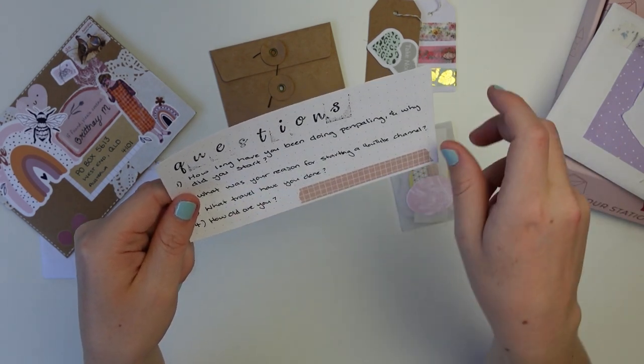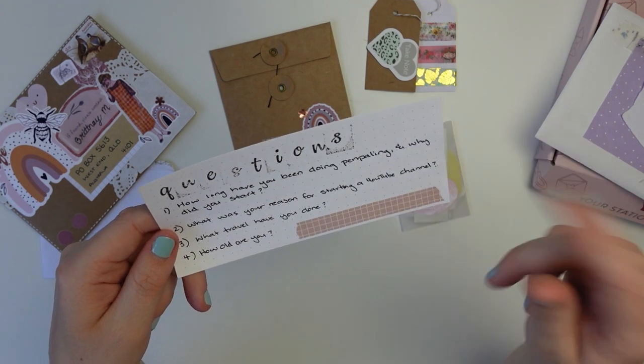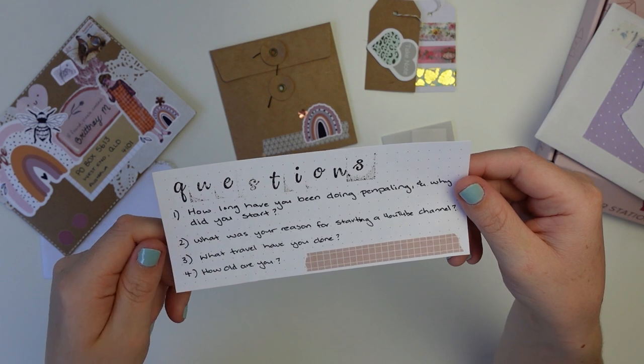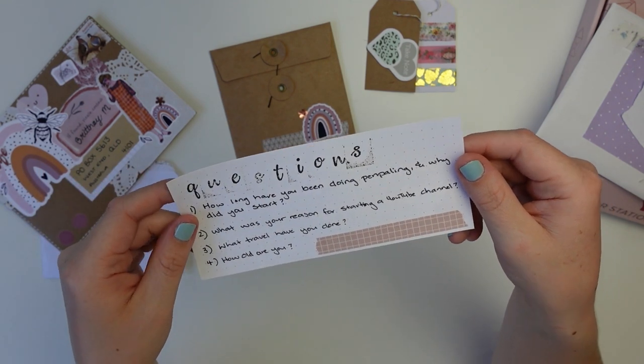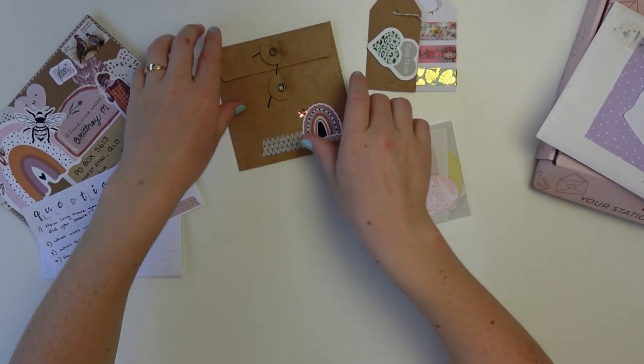And then how old are you? I always forget my age because I had my birthday last year in the pandemic. So I felt like when I turned 25 last year, it didn't really happen. But yeah, I am 26. All right, moving along.